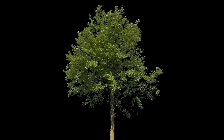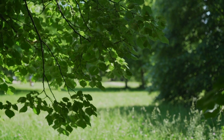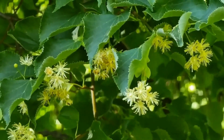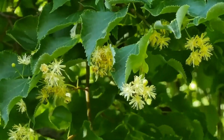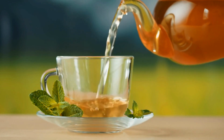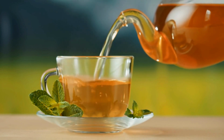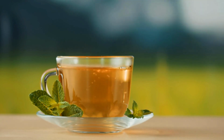The linden tree. The linden tree is rich in antioxidants, vitamins, and minerals. Linden leaves are best enjoyed in a tea, but the young leaves can be consumed raw or cooked. The linden tree grows best in zones 3 through 8. It also has medicinal qualities, including being anti-inflammatory, calming, and it can also help soothe coughs and relieve the symptoms of colds or respiratory illnesses.